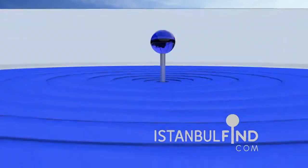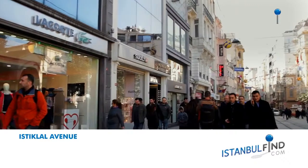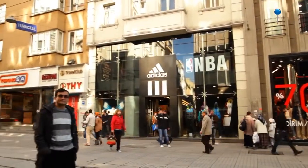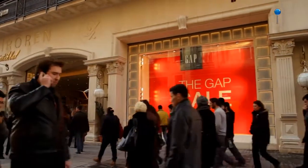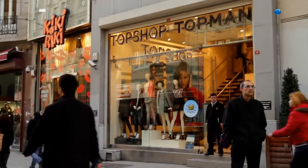Here we are, standing right on the Istiklal Avenue, which is one of the busiest pedestrian streets in the world. On an average day, 2 million people walk on the street. And there's action 24 hours a day and 7 days a week in this place. Along this street, there are shops, shopping malls, cafes, restaurants, bars and nightclubs that cater to all kinds of tastes.